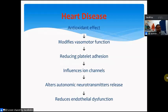For heart disease, there are many different ways that it works together, but one of the main ways is that it works on the antioxidant effect. So once it works on the antioxidant effect, the heart starts to function better. And they've even done studies where they've used low-level laser therapies for patients who have MI or heart attack, myocardial infarction, and sometimes up to 50% of the dead heart cells have been regenerated back after using low-level laser therapy.